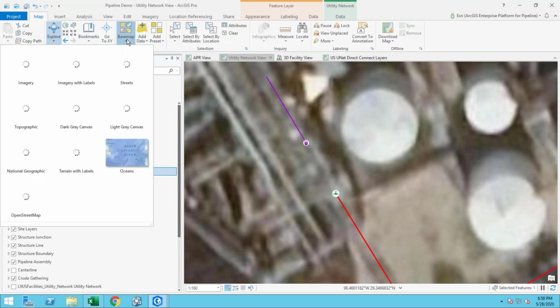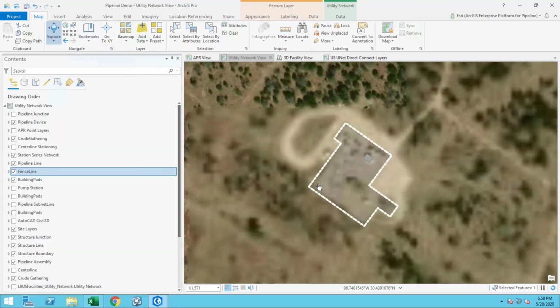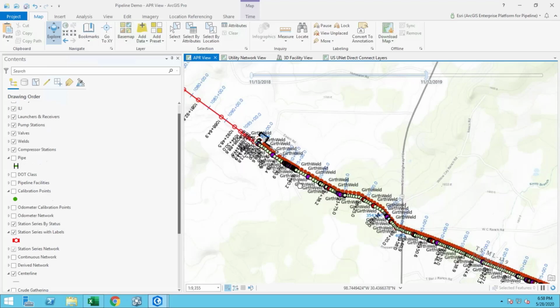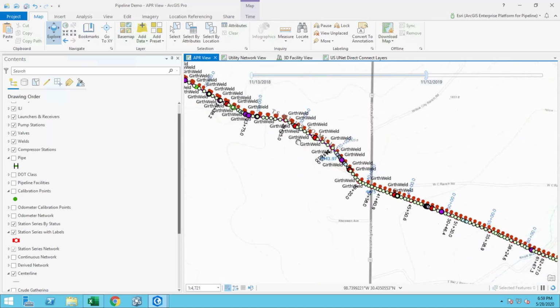If I just jump over to this sample really quickly, I have some ILI data loaded in here on the linear referencing system, and I can just basically overlay that linear referencing data onto the line. So here you can see all that ILI data lined up, sitting on top of that pipe in the utility network, aligned to the APR.